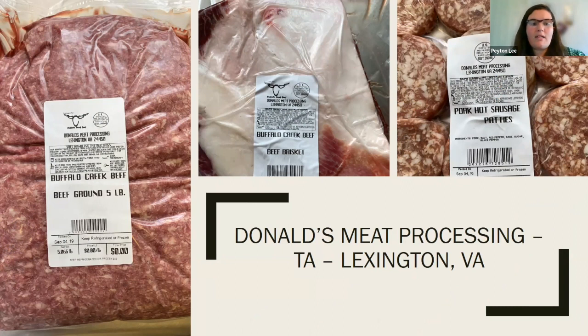However, if you're making any claims like organic or no antibiotics, or whatever raising or handling claim you want to make, those have to be supported by you with paperwork to the establishment in order to put that on the label. But they provide slaughter and processing for beef, pork. I think they also do sheep. Like I said, they're located in Lexington.